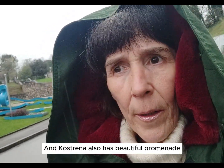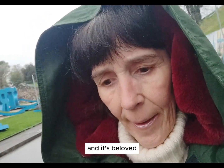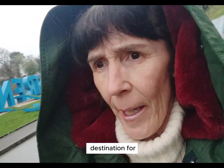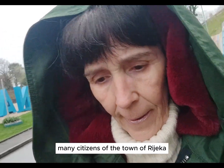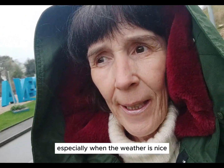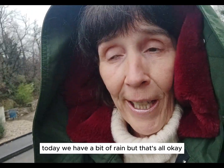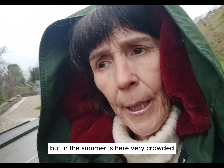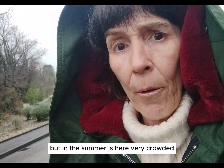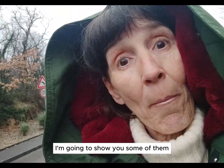And Kostrena also has a beautiful promenade, and it's a beloved destination for many citizens of the town of Rijeka, especially when the weather is nice. Today we have a bit of rain, but that's all okay. But in the summer, it's very crowded here, because Kostrena also has many beautiful beaches. I'm going to show you some of them.